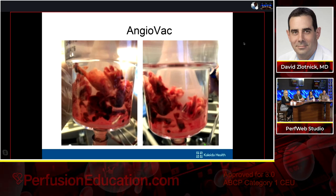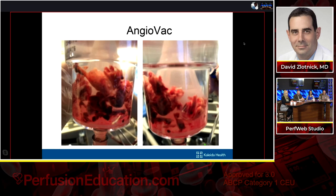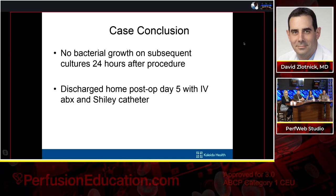But for the majority of our SVC patients, actually for all the SVC patients that I've done, we've always gone from below and intubated with TEE imaging. And I'm happy to report that 24 hours after this procedure, she was bacteremia-free. Her cultures had cleared.